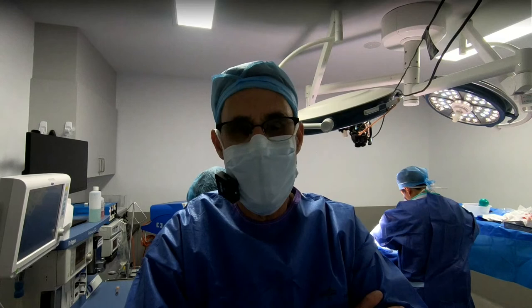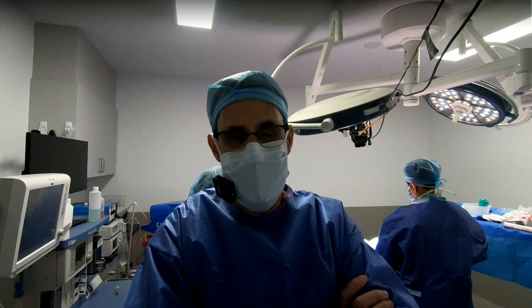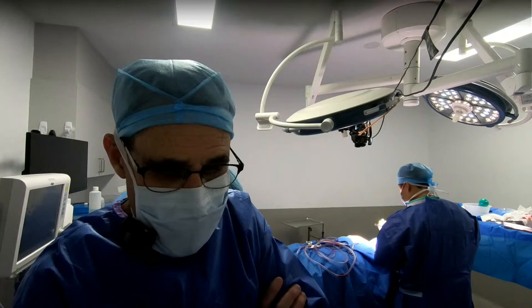And then we've done an intradermal suture pattern using 2-0 monocryl in a subcuticular pattern. Sanura and Nadia is saying, faster, Nadia, faster.